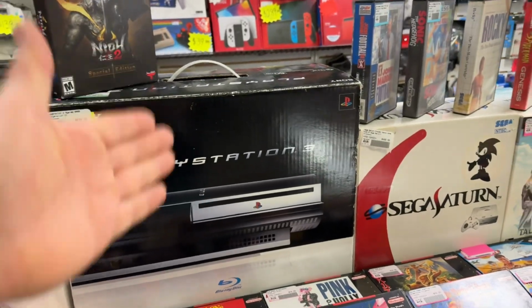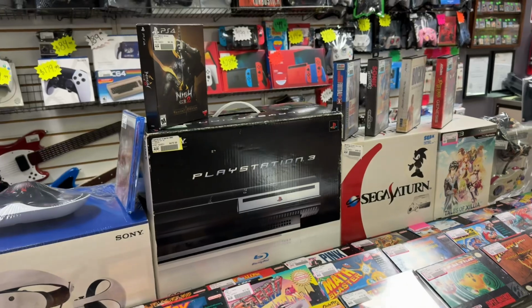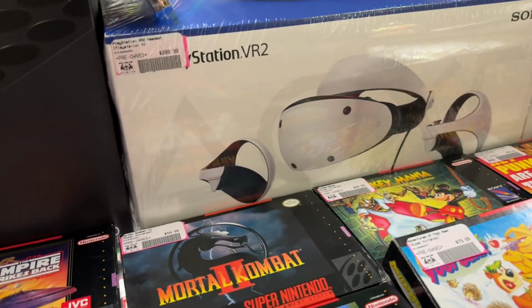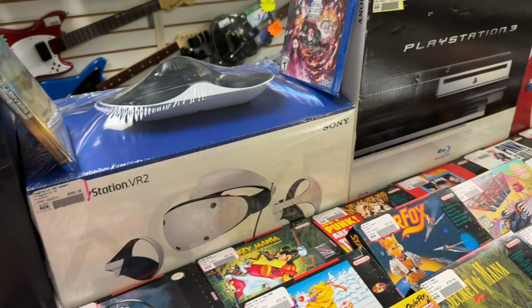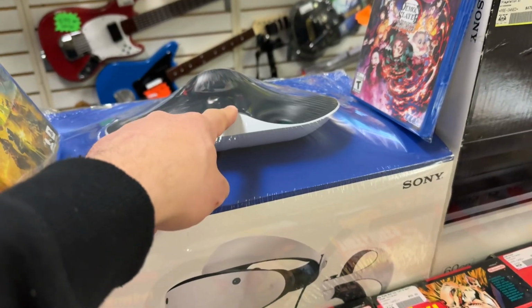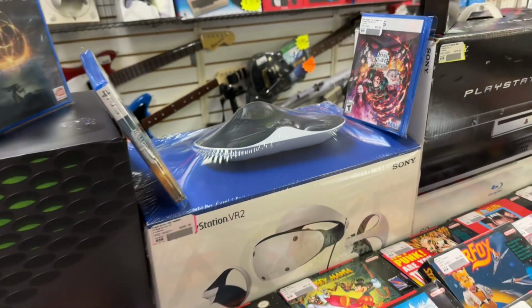This is a backwards compatible 60 gig PlayStation 3 in the box. Beautiful. This is the PlayStation VR 2 headset. A lot cheaper than retail. I know they're going to be doing a price drop on this, but it's still $100 under that price drop. And it does have the charging dock for the controllers.